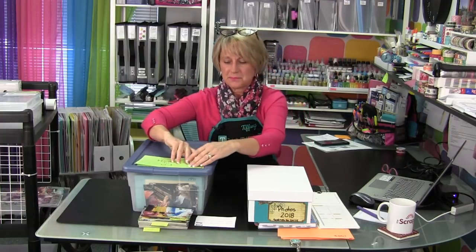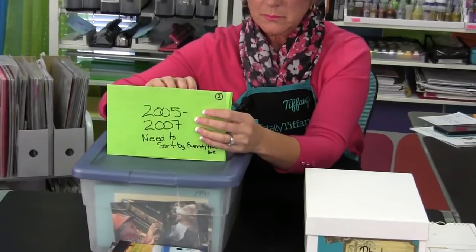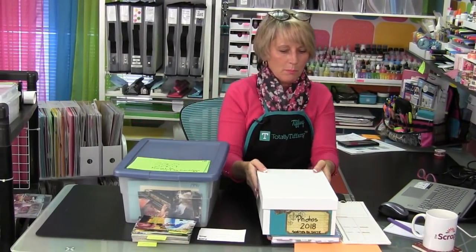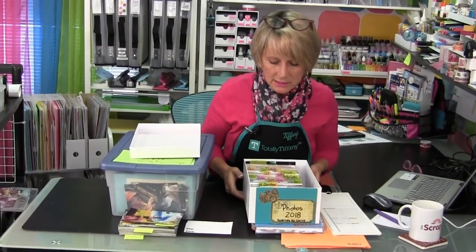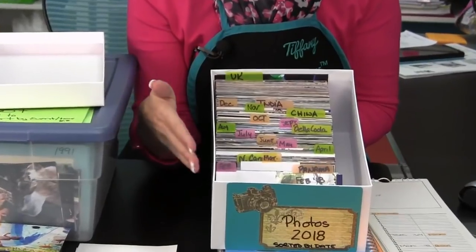Okay, first step, all your photos need to sort, okay? Second step is to sort by year. So I'm going to start with this box, and then the first thing I'm going to do is sort it by year, okay? This box, as you get smarter, I don't know if you can see in there, I'm already sorting by year.